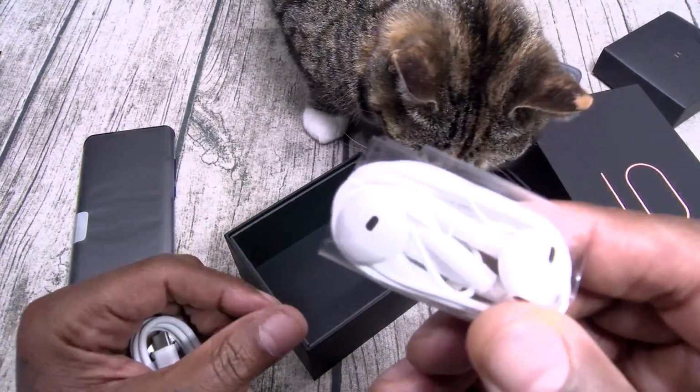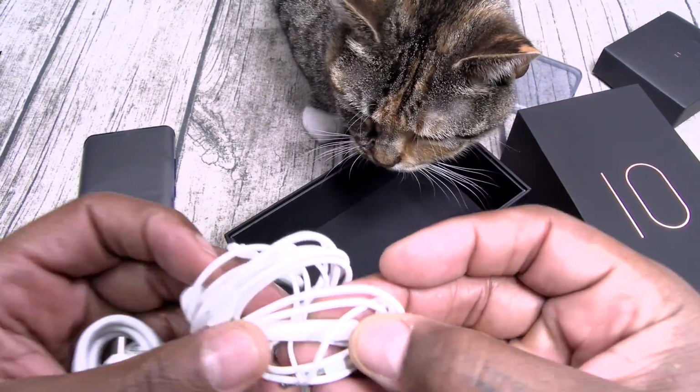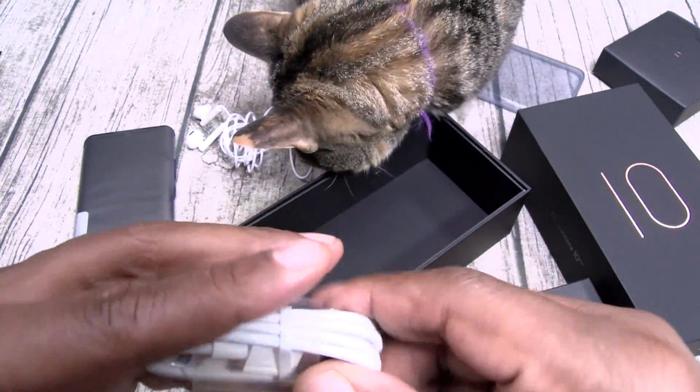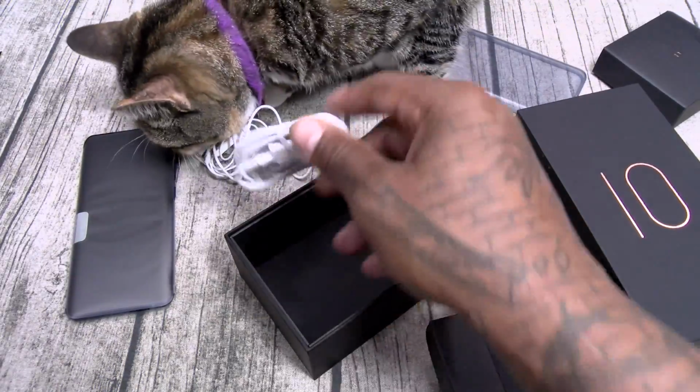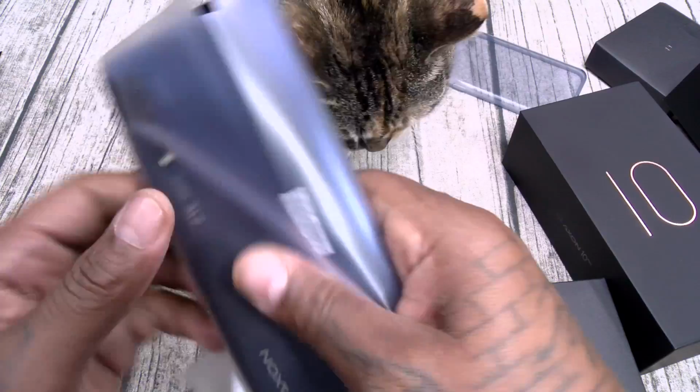Okay, you get a set of headphones. Let's see if these have inline controls on them or not. That's the only thing I check for. All right, so you got inline controls. These is a go. USB Type-C charging cable. And that's pretty much it. Now, let's take a look at the Pro.